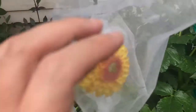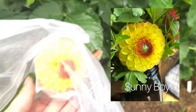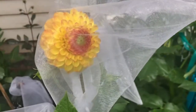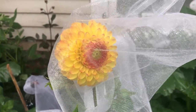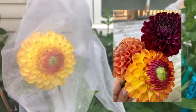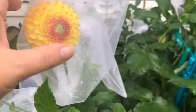This one, I don't think I would have ever picked out from the pictures, but I love it. I think it's Sunny Boy. They're a nice size. They kind of go with everything. You can get them matched with a dusty rose as well as reds and oranges and stuff. So it's been really pretty with Ivanetti and Cornell Bronze, which were the three that I had bloom first. So they went well together. That worked out nice for me. So there's two of these plants for sure.